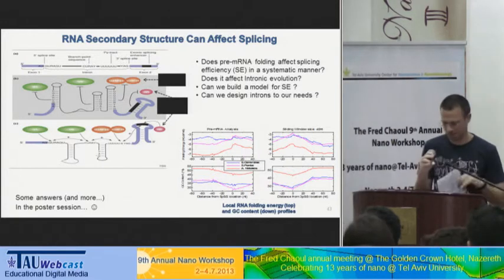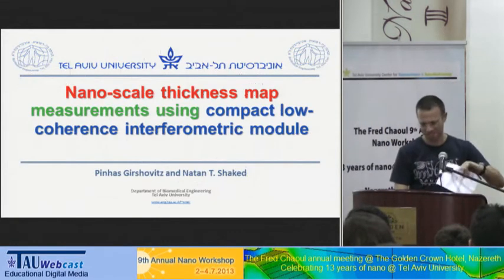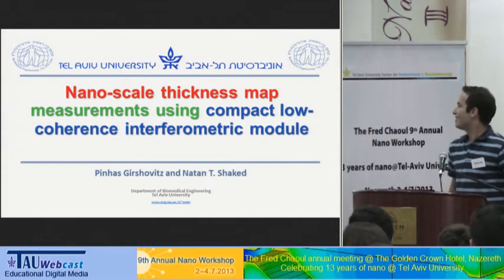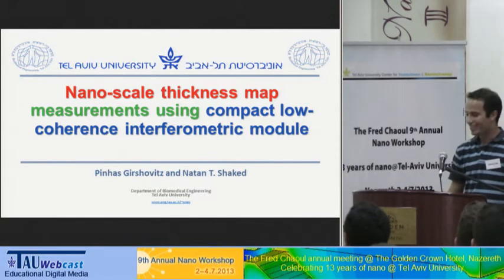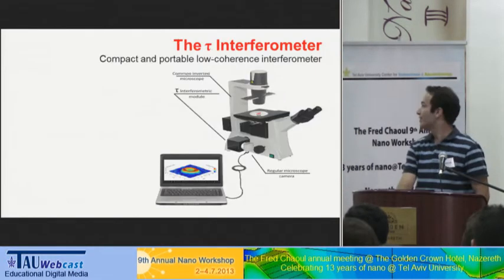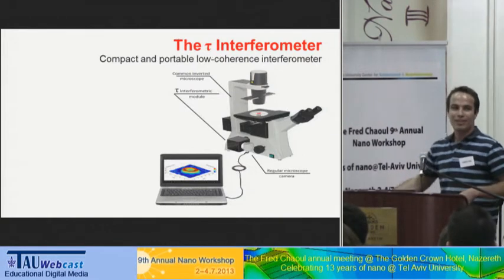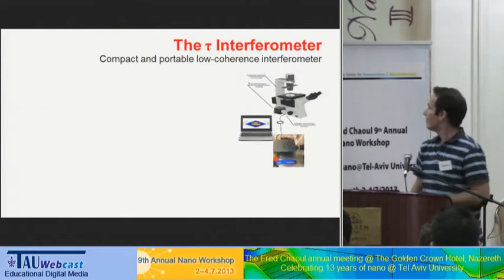Neil again. Okay, as promised, I now introduce Pinchas Gershowitz and Nati Shaked's tau interferometer, which is an add-on on a regular light microscope. It's currently under development.